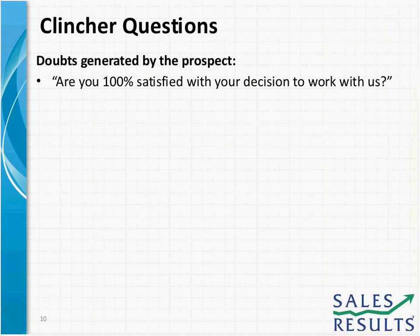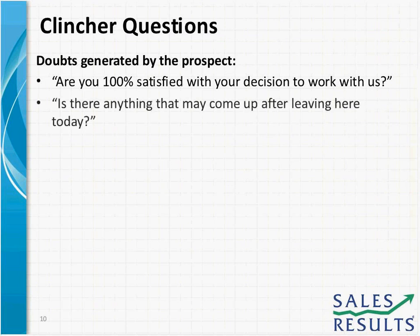If you followed a good process and you built a relationship, you're there to solve problems, they're 100% committed to working with you, you addressed the possible ambushes that are laying out there for them, you don't have to run anywhere. This sale is happening, and it's not going anywhere because you've done all the right things. So asking a question like this is a good way to go. Is there anything that may come up after leaving here today that could change your mind? Is there any reason that you wouldn't want to move forward and proceed?